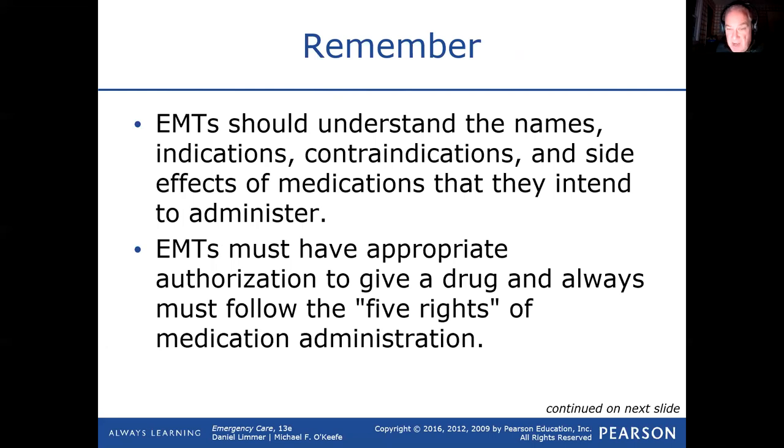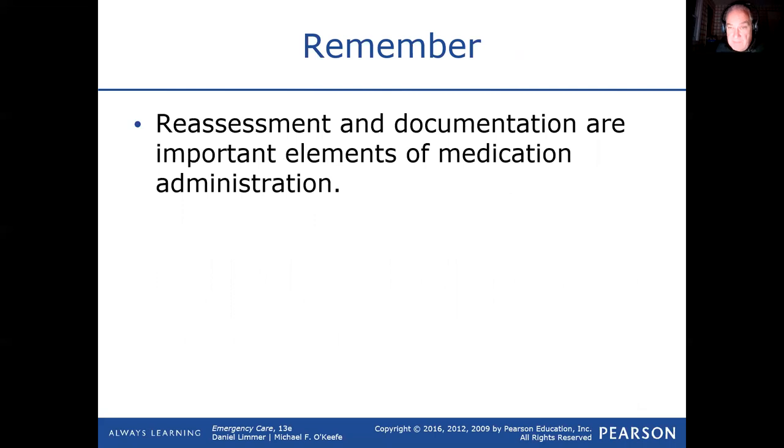Okay, we talked about the five rights, right? Right patient, right time, right medication, right dose, and right documentation. And when we give medications, we want to reassess, and documentation should include the reasons why we're giving it, how much we gave, how we gave it, the patient's responses to the medications, and any vital signs and vital sign changes.